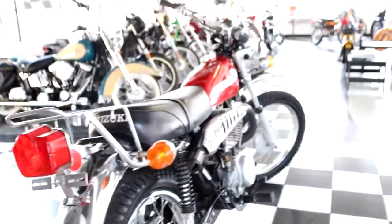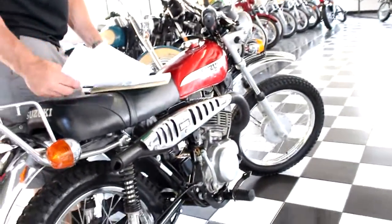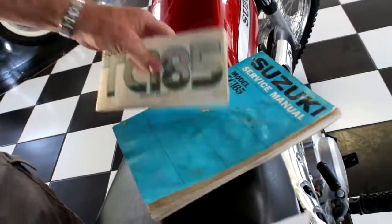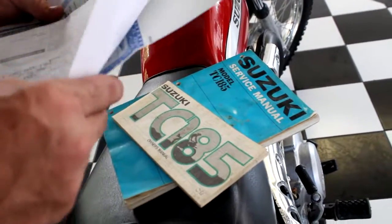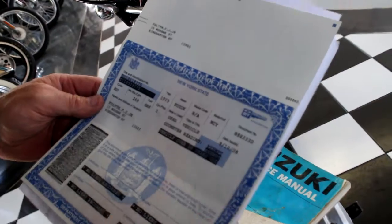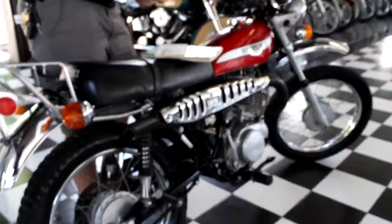Oh, I've got some more good news for the new owner. In addition to the original 1972 owner's manual, I also have the 1972 Suzuki service manual for the TC185, which is quite an awesome thing to have if you ever need it. The bike needs nothing right now, but who knows, someday it might. I also have the New York State title, from Binghamton, New York. So I have the title of the motorcycle. You won't have any problems registering it.